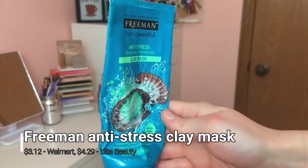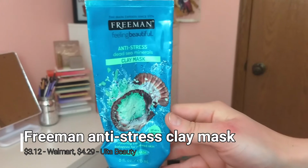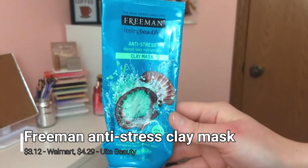This is the Freeman Anti-Stress Dead Sea Minerals Clay Mask. This one I really liked. It definitely makes your skin feel clean and refreshed, but it doesn't really make much of a visible difference. It does leave your skin slightly more glowy, but I wouldn't say it's a dramatic difference. It smells amazing.